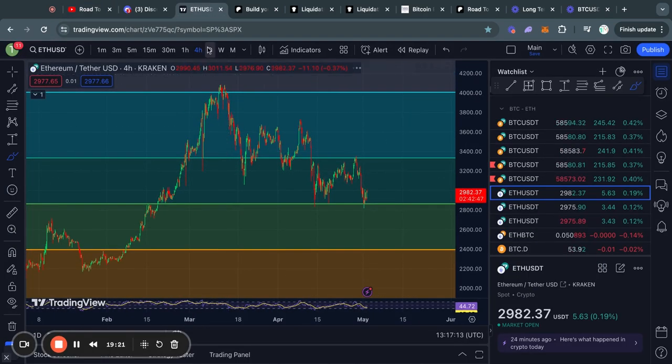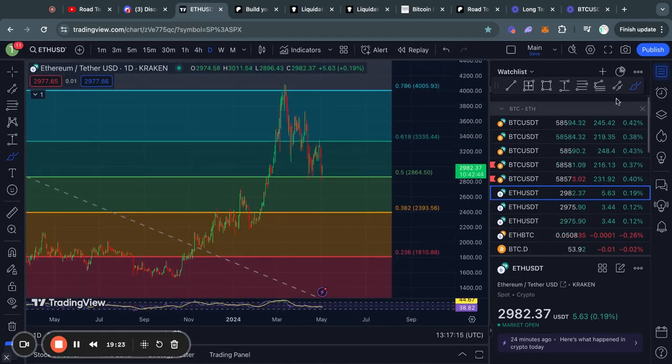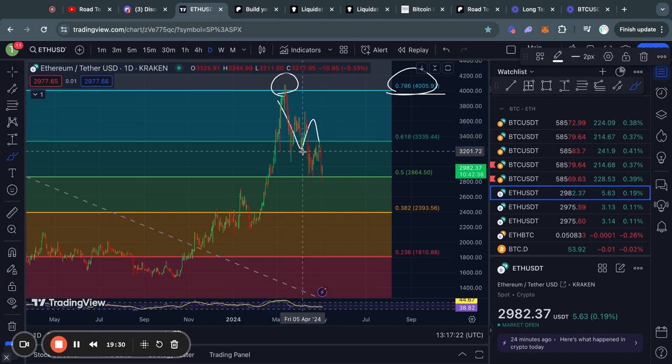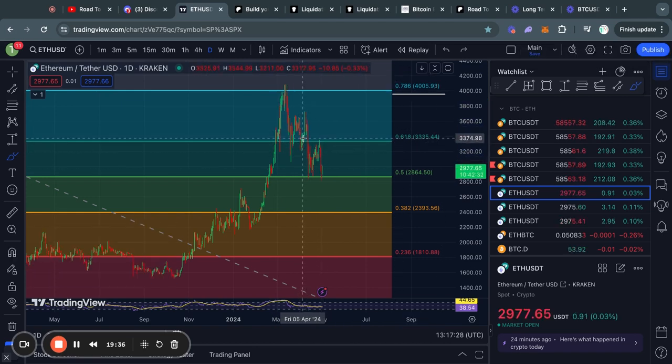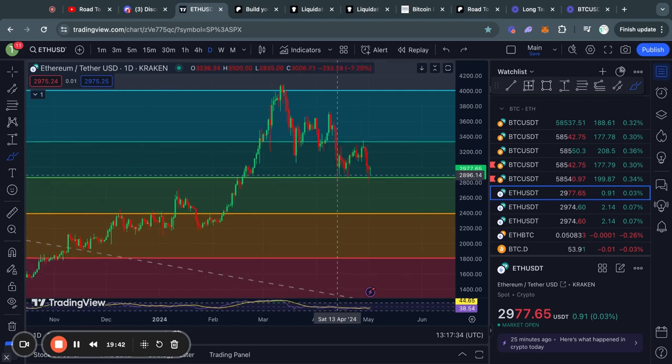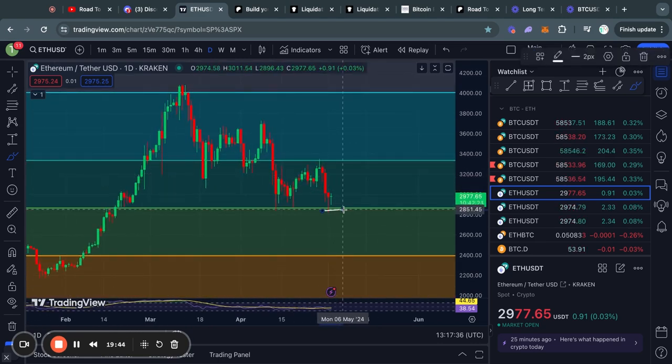Now taking a look at Ethereum on the daily time frame, you can see that recently we got rejected from the 0.786 Fibonacci level here. Then we traded to the downside and lost support right here at the 0.618 Fibonacci level. And eventually, after losing that, we traded all the way to the downside to the 0.5 Fibonacci level, where right now in the short term, it looks like we have held support after wicking below the 0.5 level.